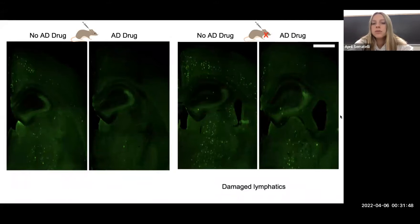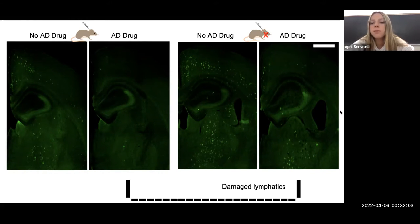Moving on to this figure, these are the same categories as before, but they are looking at the overall neuronal health. So if there are more green dots, the neurons are more stressed. Overall, comparing this group over here to this group over here, it seems that within the damaged lymphatic system, the neuron seems to be more stressed.